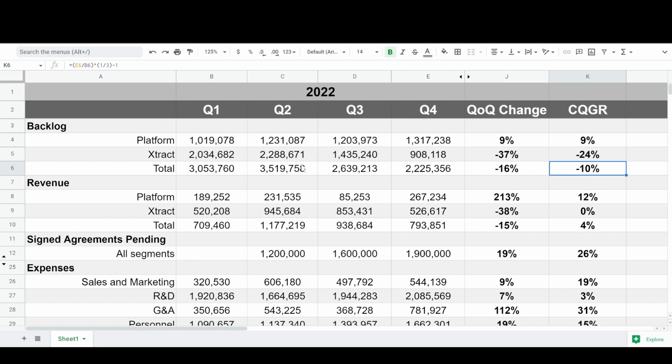Revenue, going to go down the line here again. Total revenue is decreasing, right? We saw a 15% decrease. We're still looking at about a 4% average quarterly growth rate there. So still growth, but again, Extract is bringing that down.